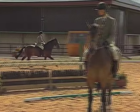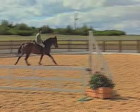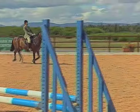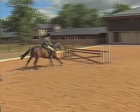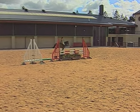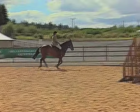Try not to sit to the back of the saddle. Take more weight through the leg. Your reins are a little long. Nice bright canter now. One, two, three, 4, 5, 6. Right. Keep cantering, but at the top corner, slow down the speed and do a small circle.